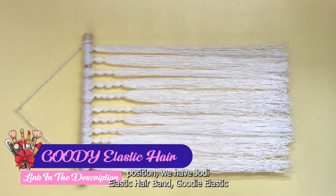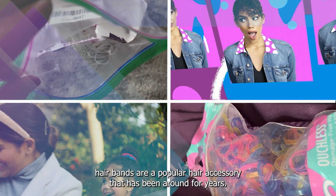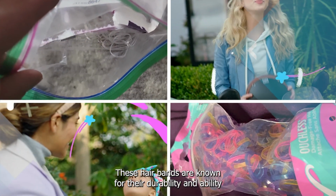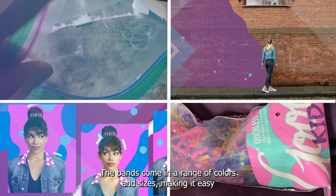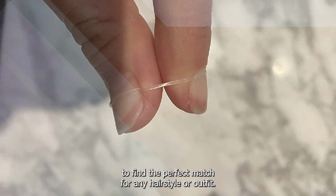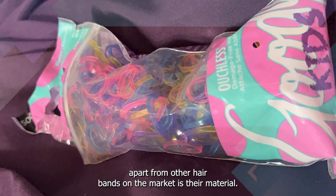At number 1 position we have GOODY Elastic Hair Band. GOODY Elastic Hair Bands are a popular hair accessory that has been around for years. These hair bands are known for their durability and ability to hold hair in place without slipping or causing discomfort. The bands come in a range of colors and sizes, making it easy to find the perfect match for any hairstyle or outfit.